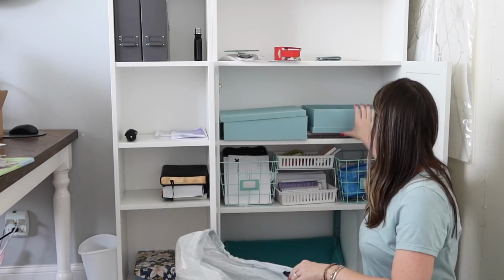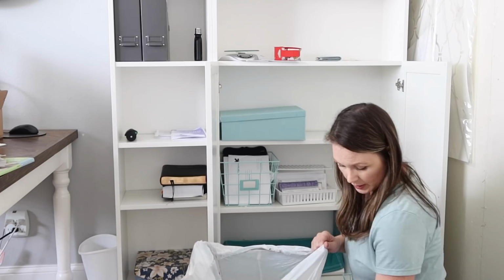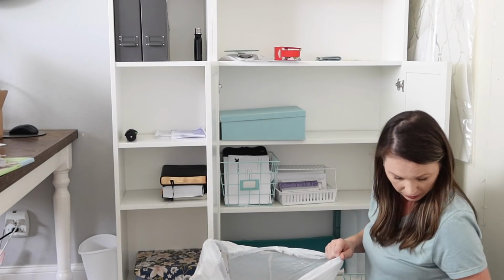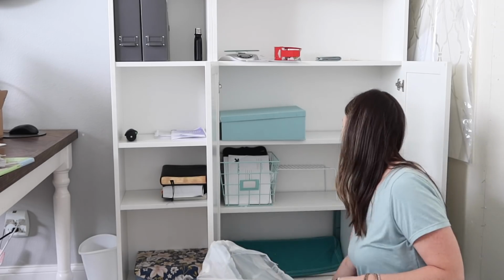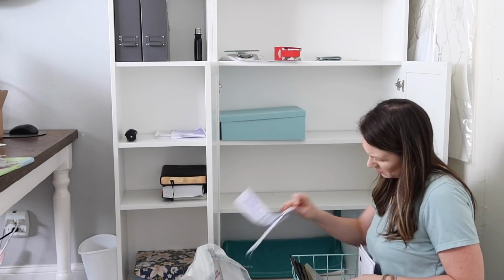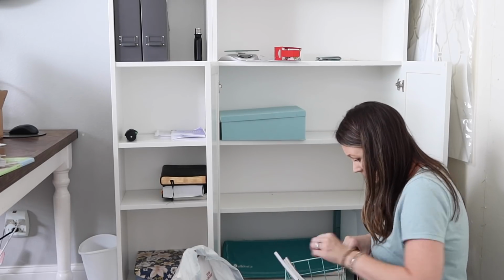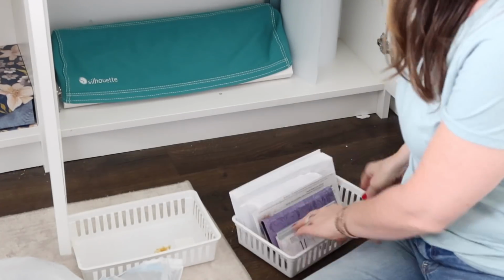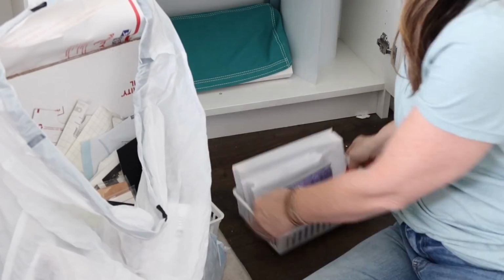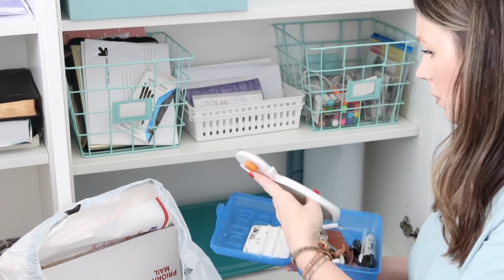This side of the bookshelves is all of my items that I use when I am using my Silhouette machine or sending out mail, whatever the case may be. This is my area, and I'm going to go through and get rid of every single thing that does not bring me joy. Even if it's craft stuff that I had plans for, I'm going to get rid of it because I just don't want to have the space taken up anymore. I am more interested in having wide open spaces than a whole bunch of stuff for what if.